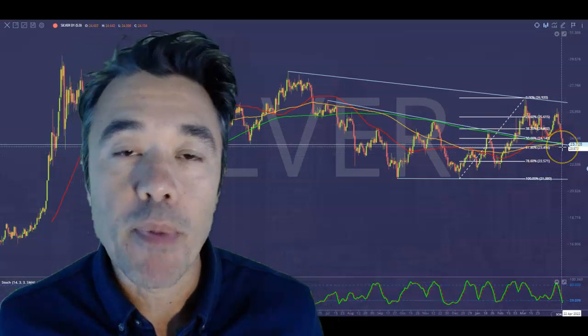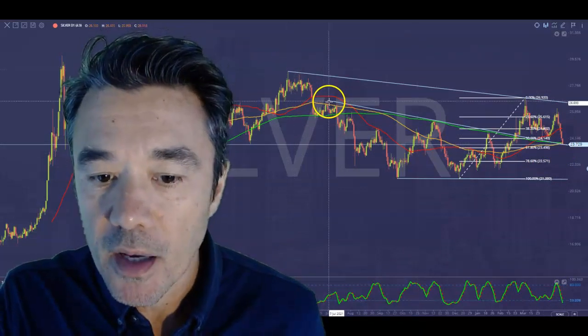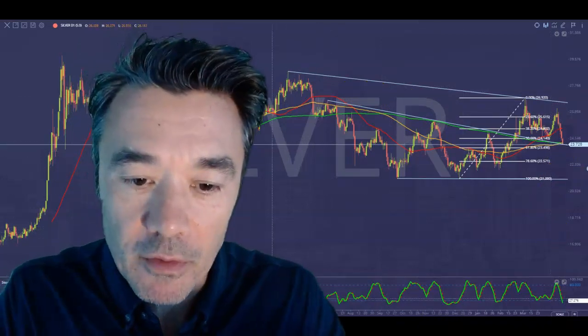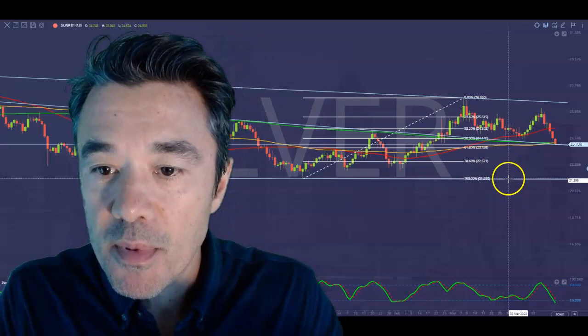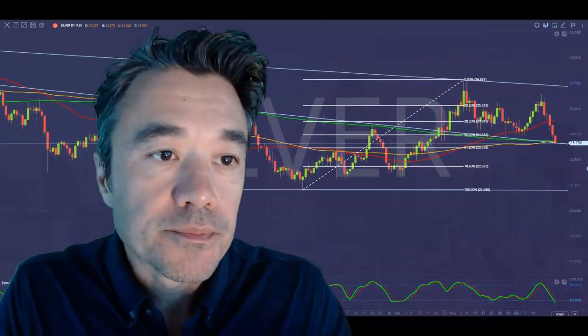So maybe we'll bounce from the middle of the range, with that slightly shorter term trend line going back to July and some moving averages. We'll see. For me, that's the only support level of any significance in silver. If that does break, then we could be headed towards $23, $22.50. Who knows? Maybe even down to $21.50 to test that lower trend line.